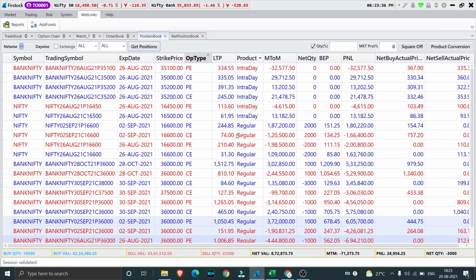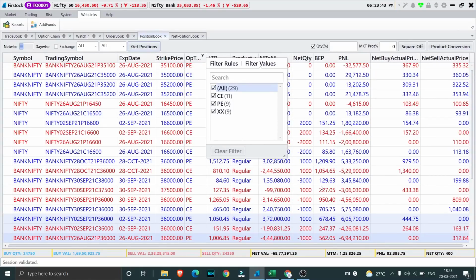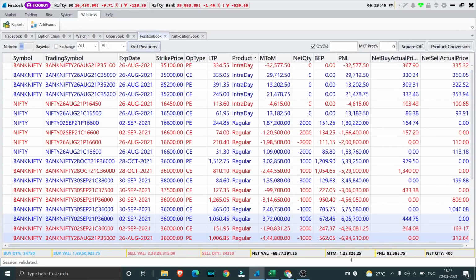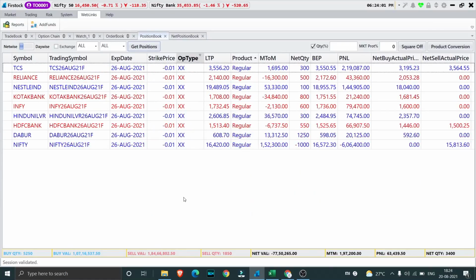So one more thing which I want to show is if you actually look along with the futures. So today we have actually ended with a positive of 1,25,000. Why? Because Nifty fell today almost 1%, whereas other futures, that is Nestle. So let me just filter only futures for you to get a better idea. So as you can see here, from futures alone, we have made a profit of 1,97,000.